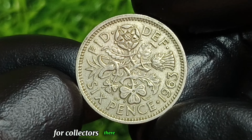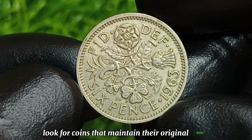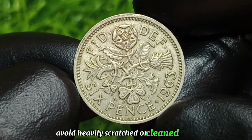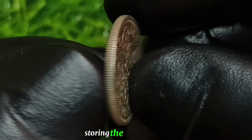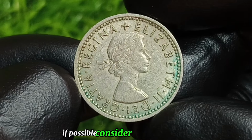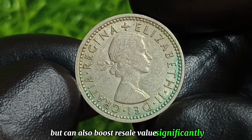For collectors, there are a few valuable tips when it comes to acquiring and preserving the 1963 sixpence. Always look for coins that maintain their original shine and sharp detail on both sides, especially around the Queen's portrait and the floral motifs. Avoid heavily scratched or cleaned coins, as original patina adds authenticity and appeal. Storing the coin in a dry, protective holder or capsule helps prevent oxidation and maintains its value over time. If possible, consider getting your coin graded by a recognized service, as certification not only confirms authenticity but can also boost resale value significantly in the auction market.